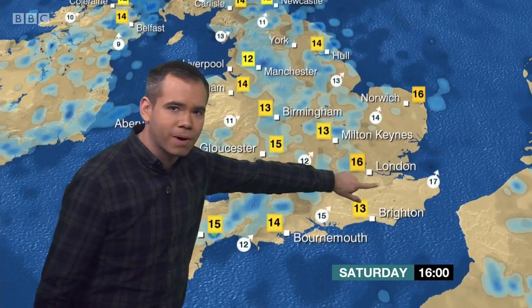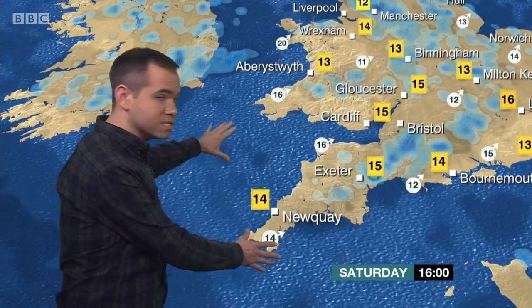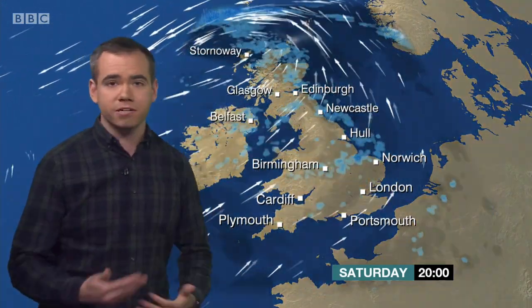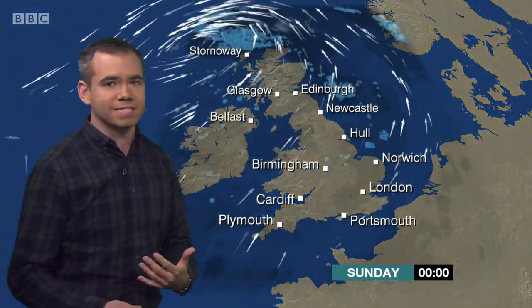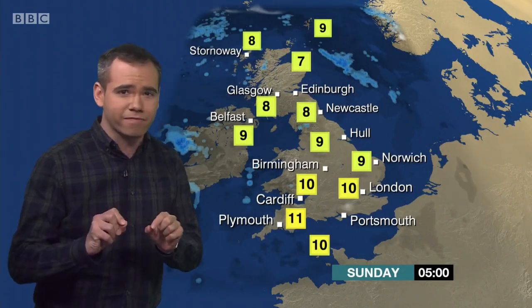It may well be that parts of East Anglia and the southeast don't see so many showers, more in the way of dry weather. But across Wales, down towards the southwest, some pretty hefty showers moving their way through. Now, most of those showers will fade away on Saturday evening. Saturday night will be a fairly chilly one. I think most places should avoid a frost. In very, very prone spots, I couldn't completely rule it out.